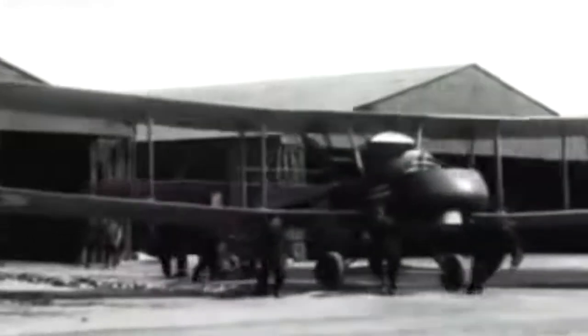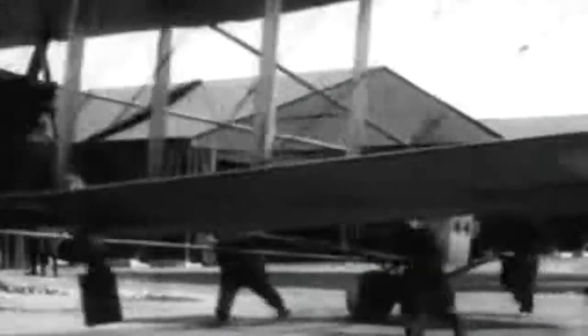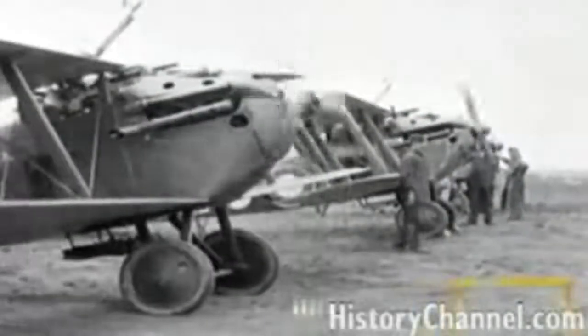The warplane was born at the start of World War I, when fragile British and German spotter aircraft first ventured over the trenches of the Western Front. They were made of wood, wire, and canvas. By the end of the war in 1918, air battles involving bombers and fighters had become an established part of modern warfare.